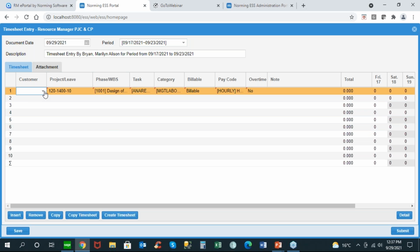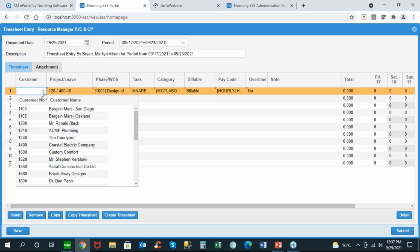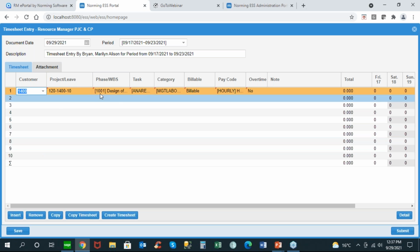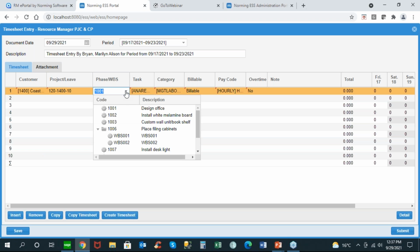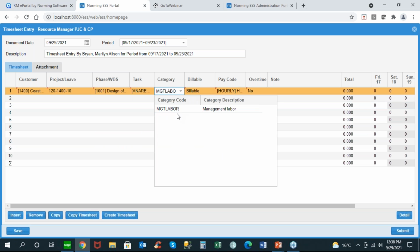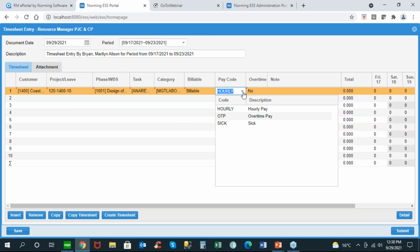Because we're integrated to PJC, you notice that the project phase task category information is also part of the timesheet. And so as I set up information for this employee and the jobs they've been working on, we will also be able to assign the phase. Now, when we add projects to PJC, we also get what's called a WBS, or a work breakdown structure. So we can actually have 4 levels of detail on our projects if we want to. And then we can assign the appropriate task, the appropriate category, whether it's billable to the client. And we can also record the hourly time, but also the leave tracking for sick time, or we can enter overtime or have the system calculate overtime for us.